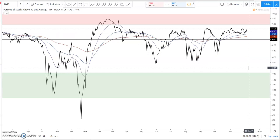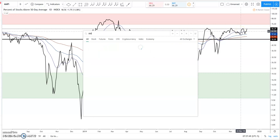As far as stocks above the 50-day moving average, we are in a nice little uptrend, but not at an extreme in any way. So it's a healthy bull market right over here. If we got into this pink zone, maybe watch for a little bit of a pullback. But right now, everything looks pretty good with that.